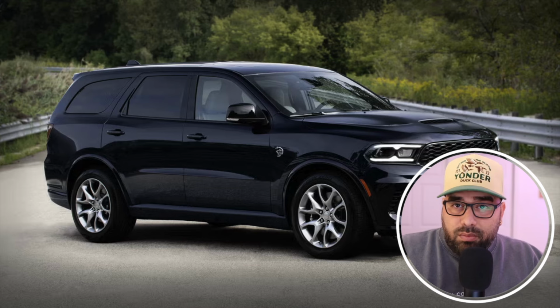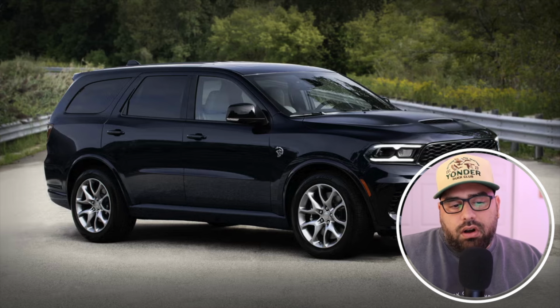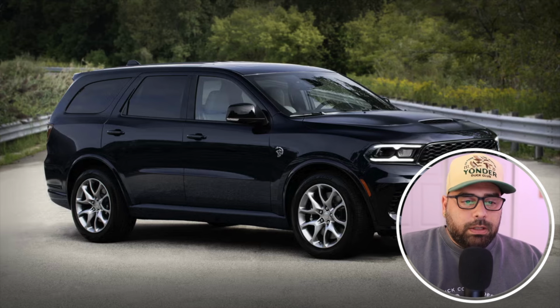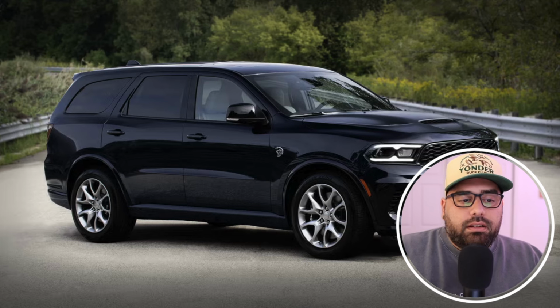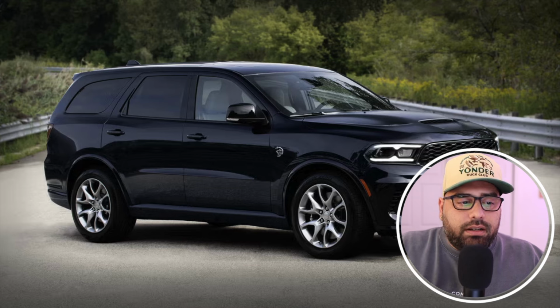I want you guys to tell me in the comments if this vehicle is worth over $100,000. Would you buy this vehicle if you had the money to splurge? And would you pretty much pay that price tag? Would you pay over $100,000 for this Hammerhead Ultimate Sleeper?